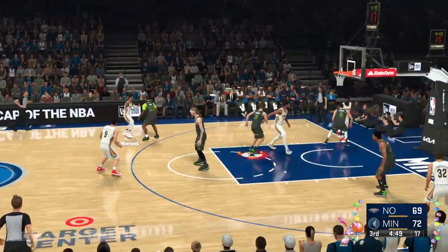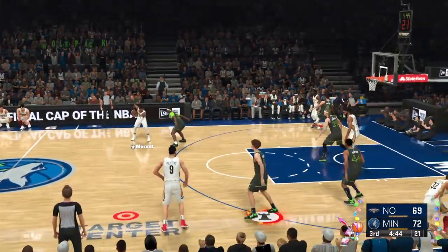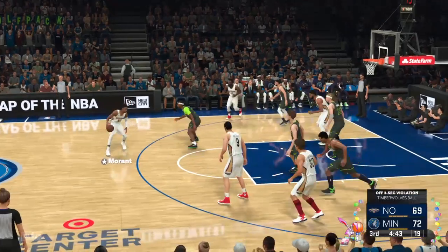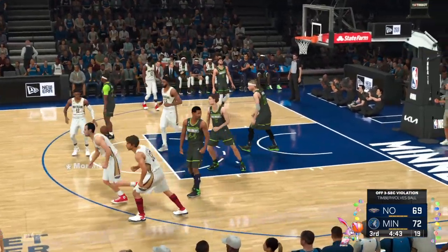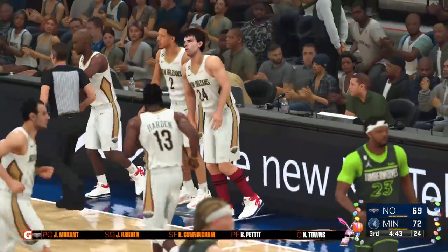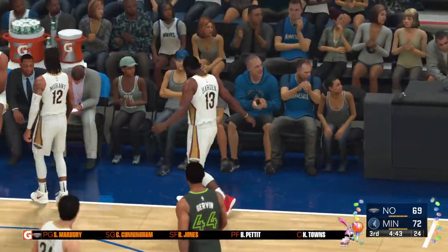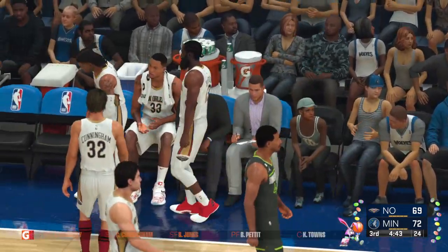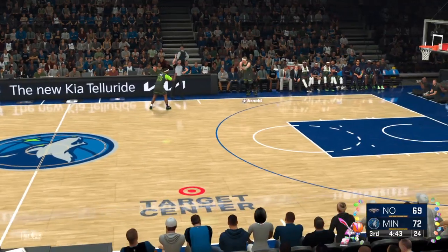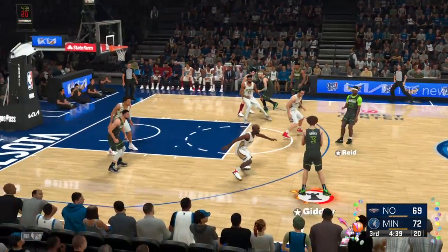Outside Morant. Reed with it. Guarded by Morant. And stolen by Morant. And it's going to be a 3-second call. Yikes, that one stings there. Hurts so much more to turn the ball over, especially with how tight the game is. The Pelicans making a switch here. Cunningham. Stephon Marbury. The Timberwolves have gotten 6 of 10 shots to fall in this third quarter.